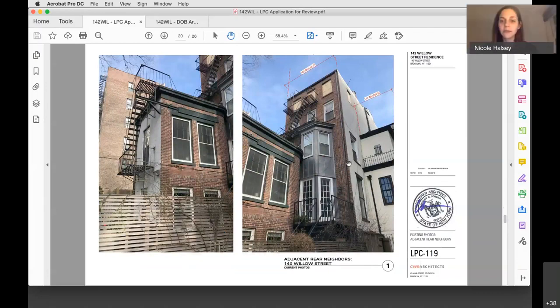Okay. So I'm going to move the cursor on the screen here. This is showing the roof line that would come out, and that's correct. This one window would be infilled, and these windows would remain. They would not be obstructed by the extension because the bay section has only 2 windows. Okay. Okay, I see.